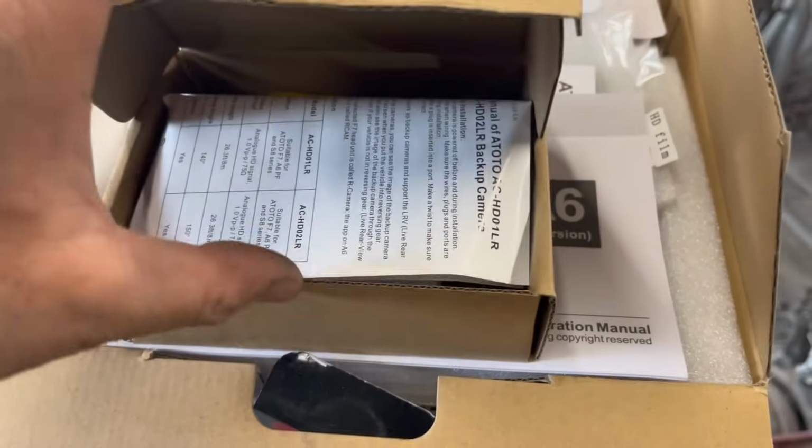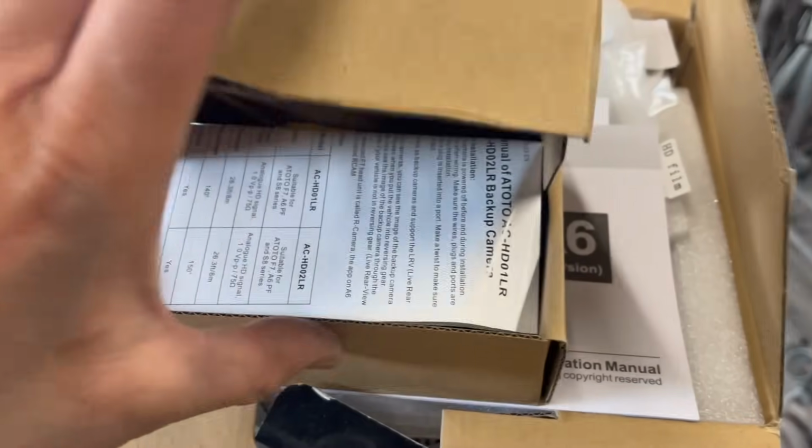We've done a deal and we've got a Viano. So we're going to try and swap a load of the interior over. So there we go with that.